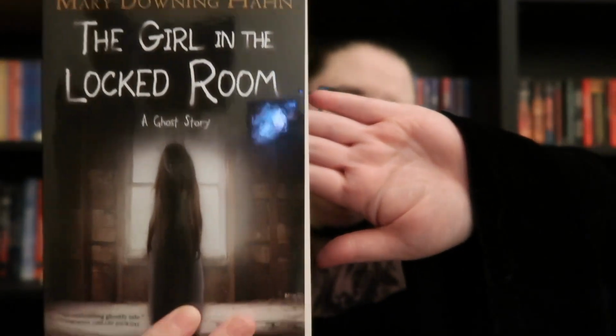It's just the silhouette of a girl standing in an abandoned house, and it says on the back here, "A girl is locked in a room in an old abandoned house. She's been hiding there for more than 100 years. Another girl, Jules, arrives at the ruined house and sees a pale face in the upstairs window. Who's up there, she wonders, behind a locked door." So that's that one, and all of Mary Downing Hahn's books are very much along the same lines as that.